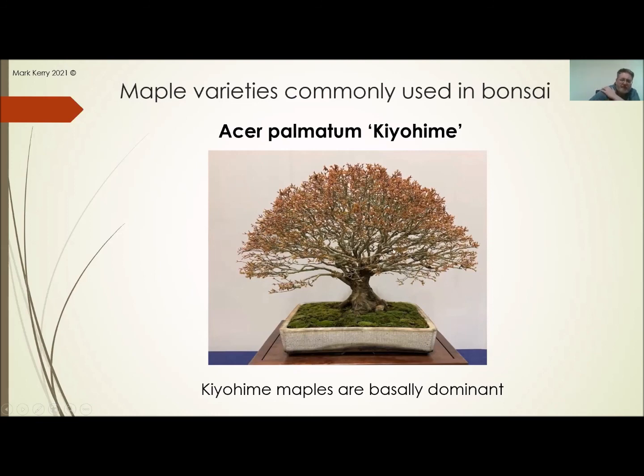So Kiyohime maple is a little bit different in terms of its habit. So normally maples would want to grow straight upwards. This one's different. It's called basally dominant, which means that it wants to put most of its growth out this direction. So actually it's really suited to this broom style. And if you take a normal Kiyohime maple and put it in your garden as a rockery plant or whatever, it'll naturally have this habit. So you're not fighting the tree in that respect.